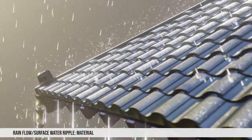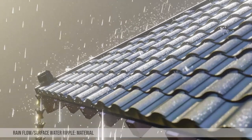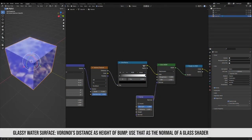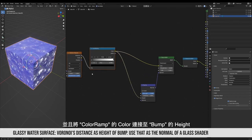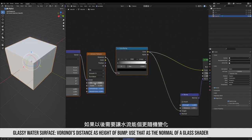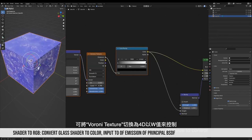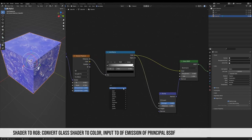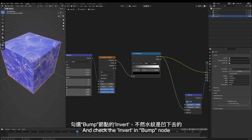Rainflow, also known as the surface water ripple, is made as a material. For the glassy water surface, set a Voronoi texture as the height of the bump. Then use that as the normal of a glass shader. Use the Shader to RGB to convert the glass shader to color as the input emission of the Principled BSDF.